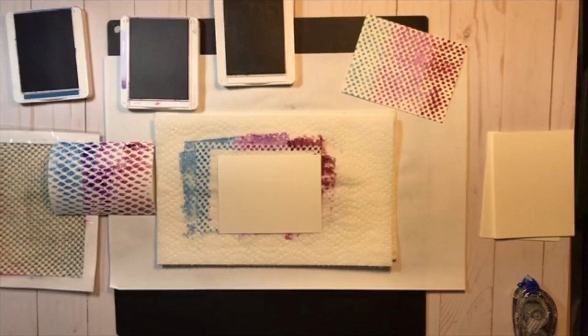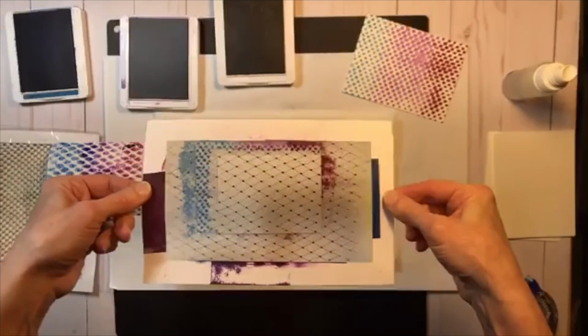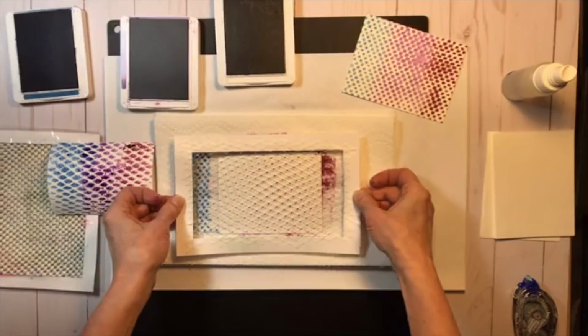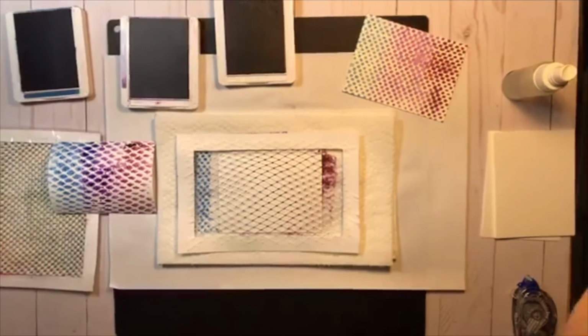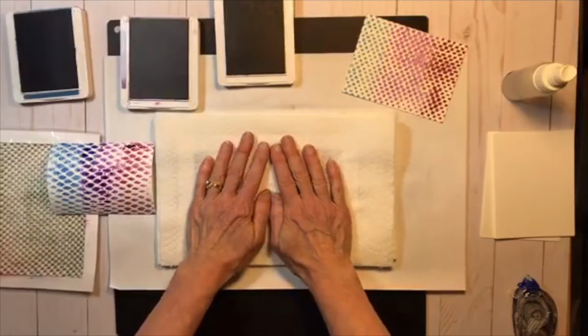You guys can hear me. Making it wet. And then, guess what I'm going to do? I guess you guys probably know. I'm going to turn it over and stamp right on my paper. Stamp, so to speak, right? Okay, now I need paper towels, and they're all underneath. Let's try this. I knew I needed my paper towel roll.